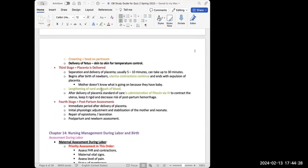And the first thing that you do, your priority when the baby is born, is skin to skin contact between the mother and the baby for temperature control, because temperature control is very vital for babies, okay? If they don't have temperature control, they can go into respiratory distress, and it could be really bad, okay?